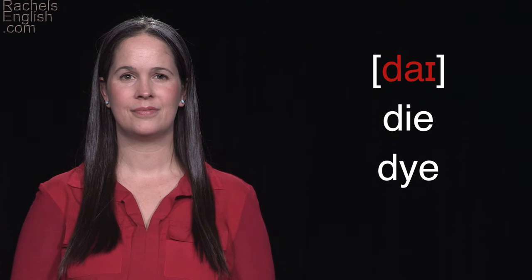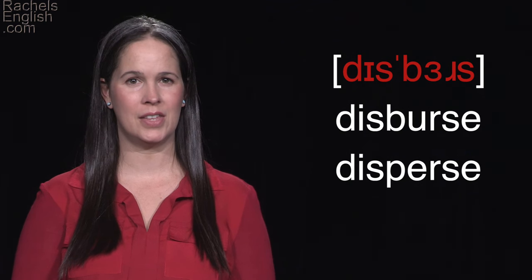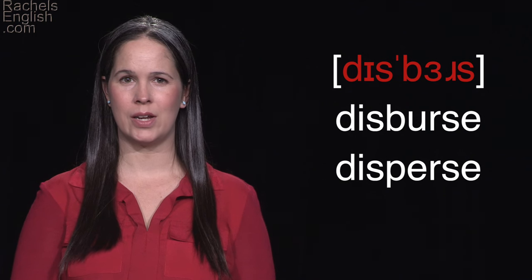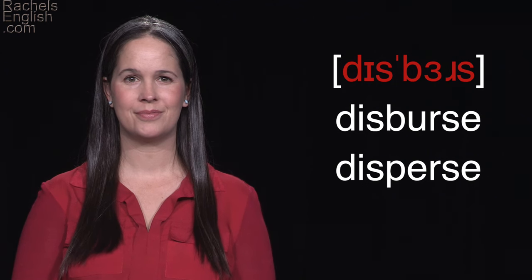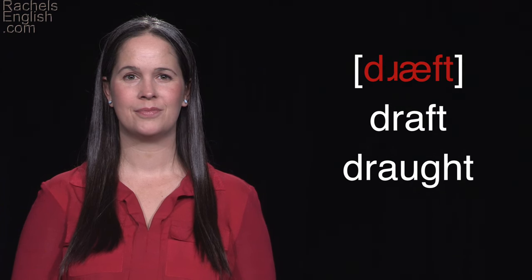Disperse. This one is interesting. The consonants B and P are not the same, but they sound the same here. The P, unvoiced, often sounds more like a voiced consonant, the B, when it's in the middle of a word. Disperse. Do. Draft. Duel.